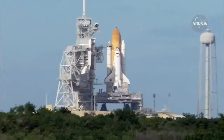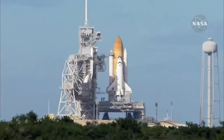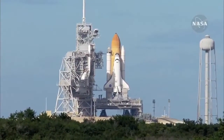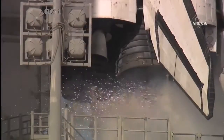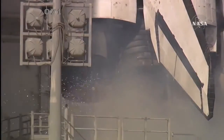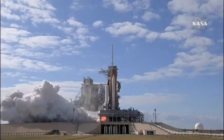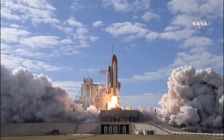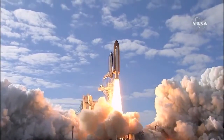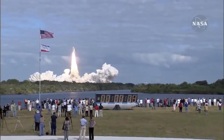20. Firing chain is armed. Sound suppression water system activated. T-minus 10, 9, 8, 7, 6, 5, 3, 2, 1, 0. And liftoff of Space Shuttle Atlantis on a mission to build, resupply, and to do research on the International Space Station.